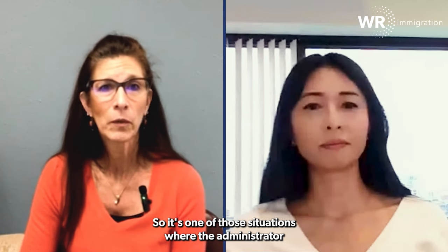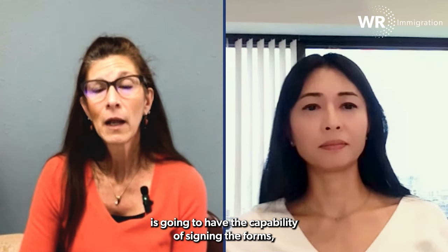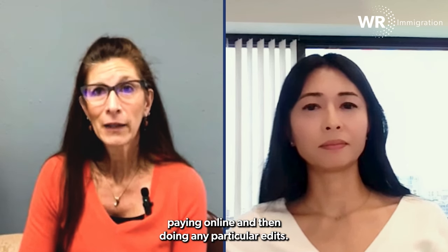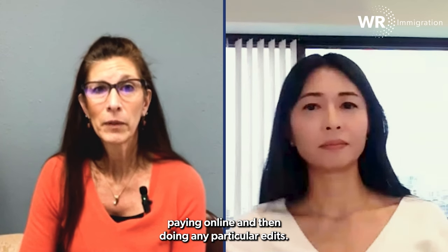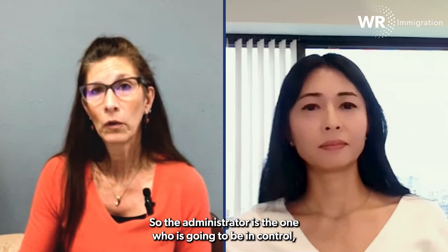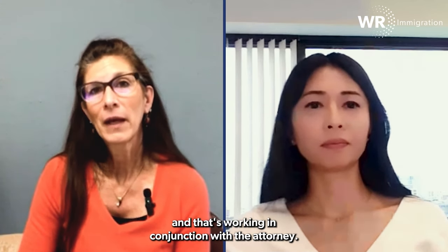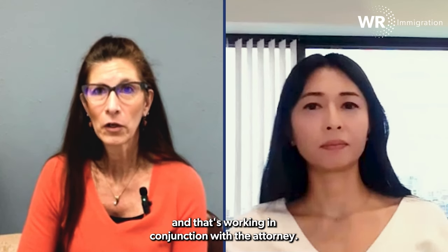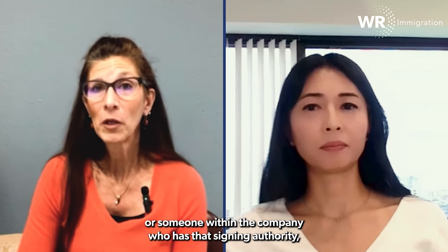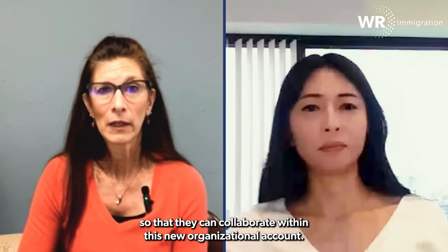So it's one of those situations where the administrator is going to have the capability of signing the forms, paying online, and then doing any particular edits. The administrator is the one who's going to be in control, essentially, of the final signatory of that piece, and that's working in conjunction with the attorney. So it's really important that we make sure that the administrator is someone within the company who has that signing authority so that they can collaborate within this new organizational account.